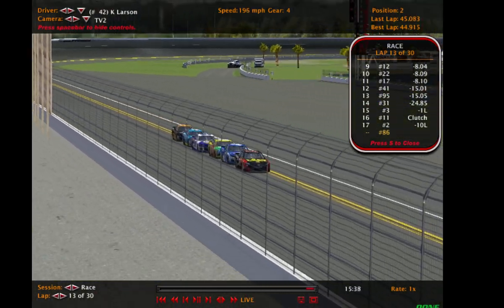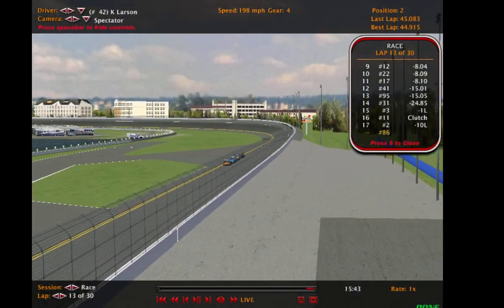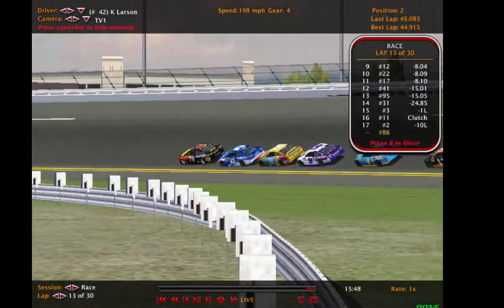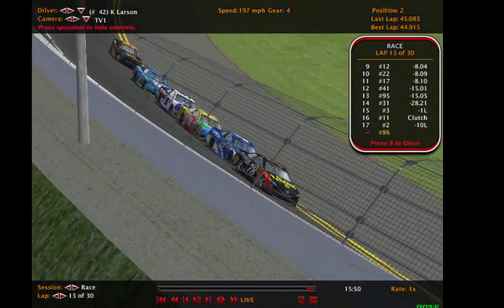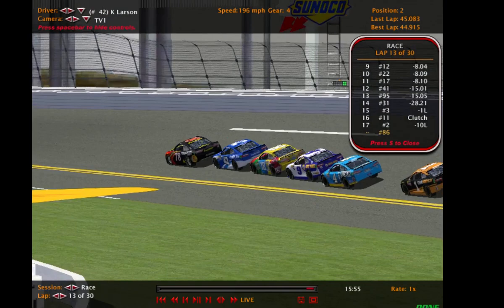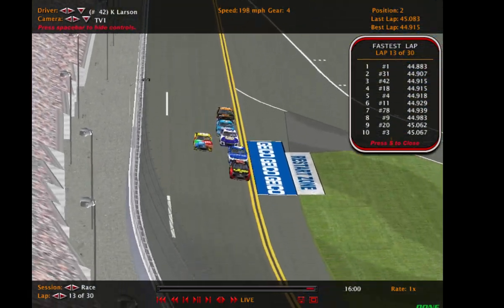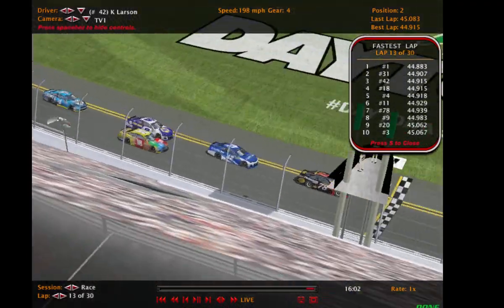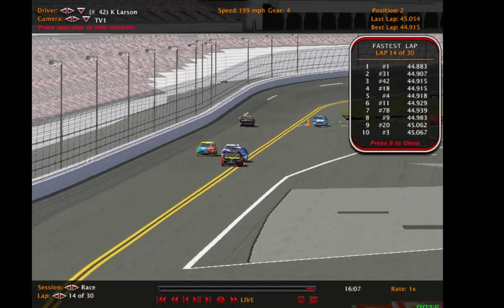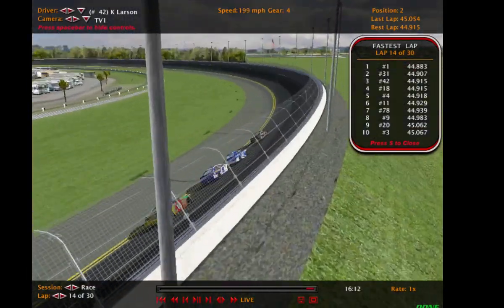As we now back with our TV cameras, Kyle Larson right now running in the second position as they head into turn 3, as we're really nearing halfway now. Martin Truex Jr. though has dominated this race. As we're going to check our fastest lap, it's set by Jamie McMurray with a 44.883. And then second was Ryan Newman. And Kevin Harvick all the way onto pit road. I'm not sure, or not pit road, but he's on the apron. I'm not sure what happened.